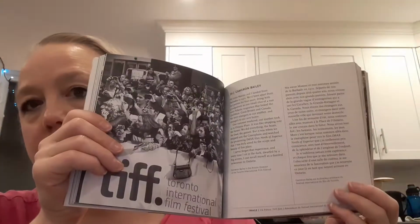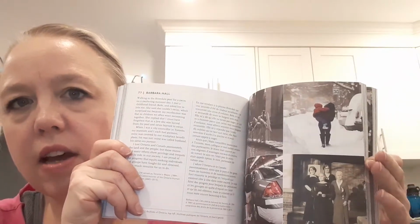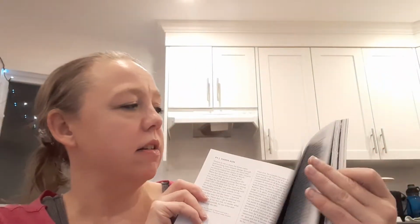That's in French. This is 150 stories by Canadians, and it was done for the Sesquicentennial, which was 2017, which was 150 years after the British North America Act. Is that what it was called? Before Canada was founded. So yeah, it is stories of Canadians sharing stuff. So that's my square. I got that at Bookends, as I did for so many of these books.